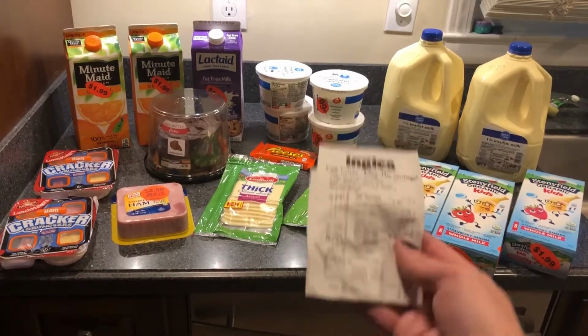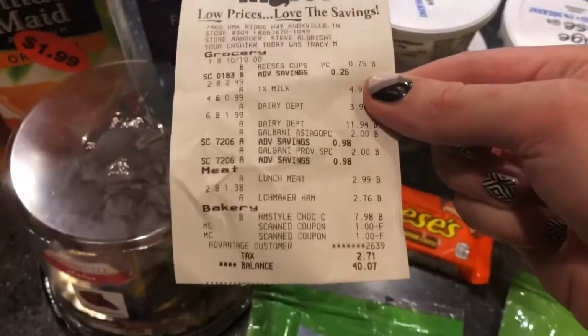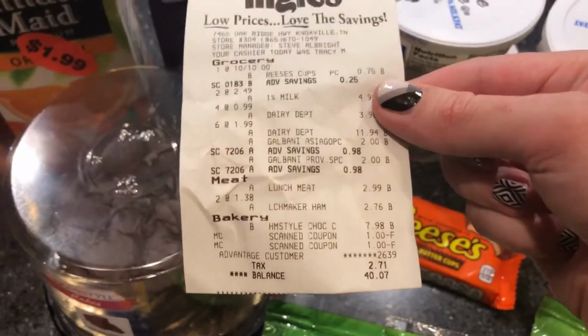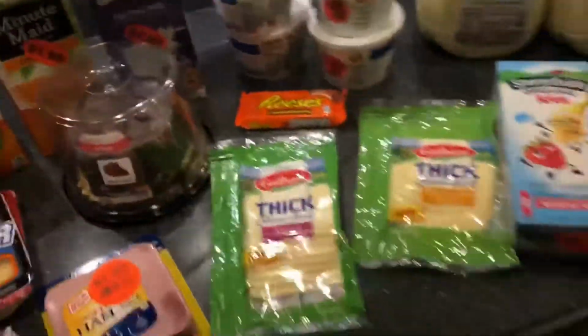Again, this is Ingles, and I'm not sure if you can see my total on here, but I spent with tax $40. And I felt like this was a really good deal.